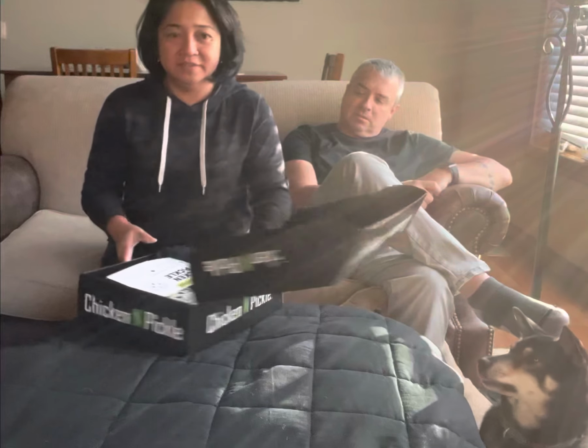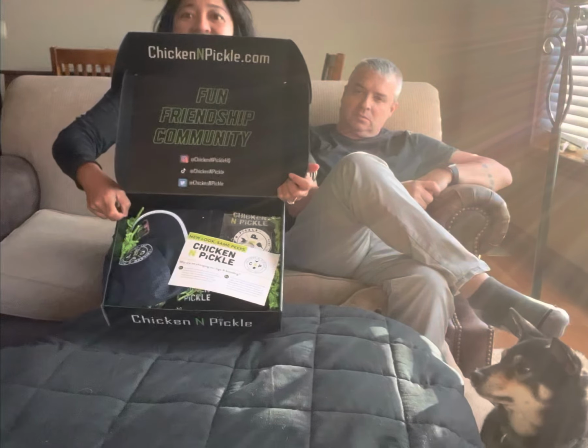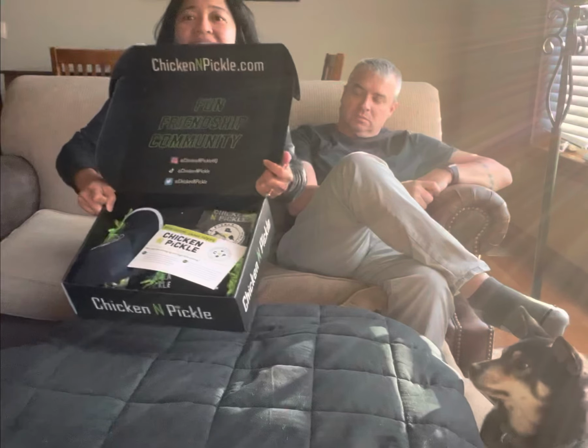Okay, so new look, same piece. Show them what it looks like inside. Oh, sorry, I was reading the thing. Okay, here's the box. That's what it looks like inside. But I'm gonna read the note. There's this note. It's about the rebrand.